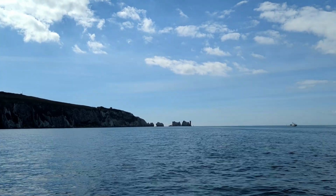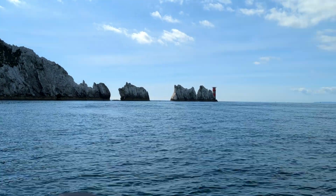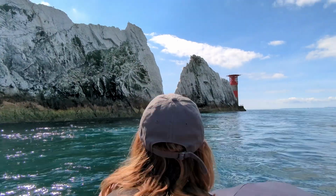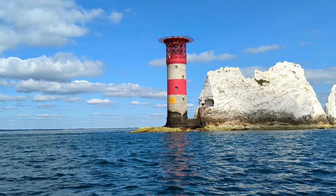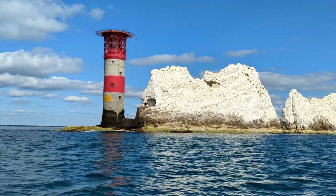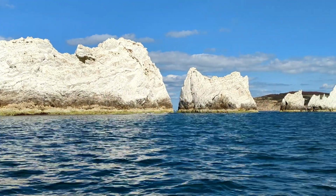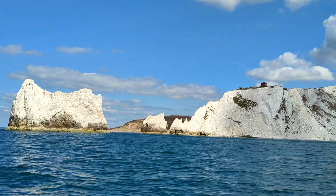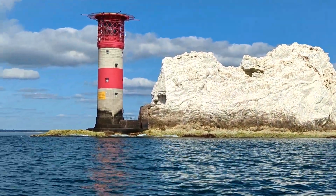The Needles came clearly into view, just as my camera went a bit weird. As we were passing the Needles on one side, the Waverley was passing the Needles on the other. It feels a little daunting being in such a small boat, next to such big white cliffs.